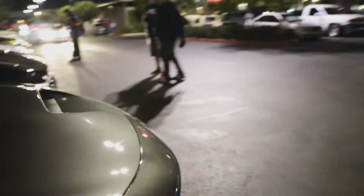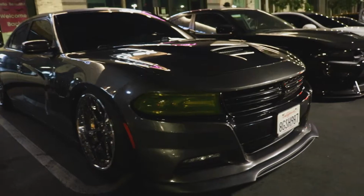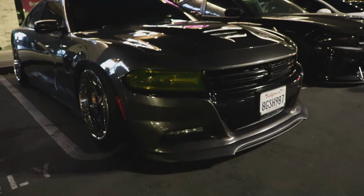I love those wheels. I've never seen them on this Charger yet. But I must say, it looks pretty good. It looks pretty good, boys. Comment down below what you think.